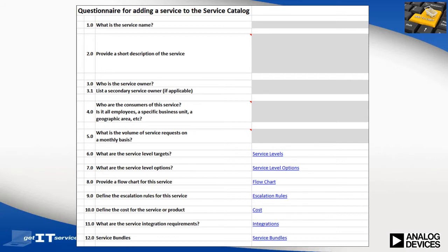A questionnaire was created that asked detailed questions about each service. The questionnaire is comprehensive. It does require a lot of effort by the service owner. However, this ensures that the catalog contains robust services that address the needs of the mass market. After completing this form, each service was reviewed by a governance committee that was comprised of senior IT staff members.